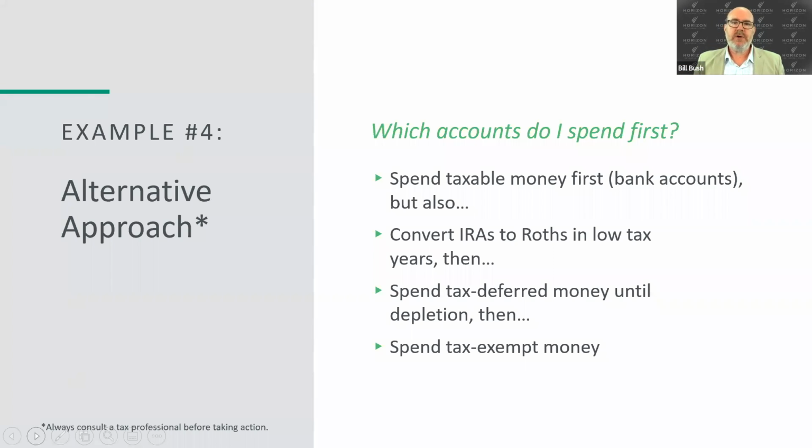some of those studies show. The big takeaway here, of course, is that you got to plan all the way through retirement, especially around how you handle your tax deferred assets. And of course, as we mentioned before, make sure you see your tax professional for tax advice.